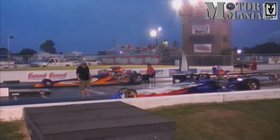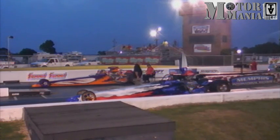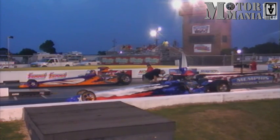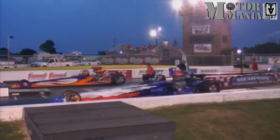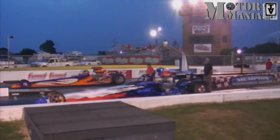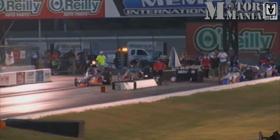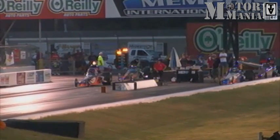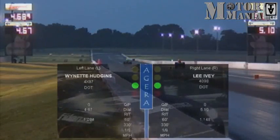Here we go. The Pride of Clyde, Texas. Ned Hudgens taking on Lee Ivy, transmission shop owner out of Benton, Kentucky. This is a K&R Performance round number 1. Ivy, Ned Hudgens, Winlight, Lee Ivy.